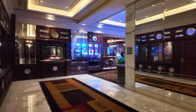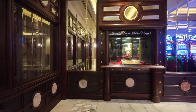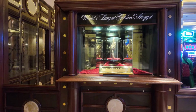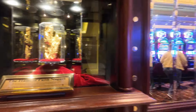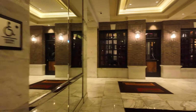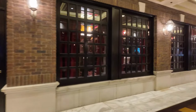So they have the world's largest golden nugget right here. So this is the world's largest golden nugget. It's called the Hand of Fate. Hand of Fate nugget right here. And this is going back to the casino, but you know what? Let's go around back here and see.